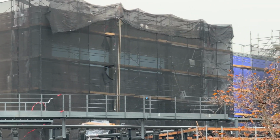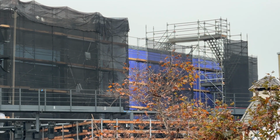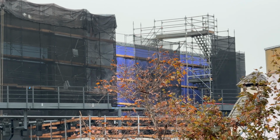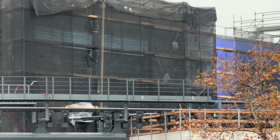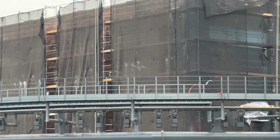And then panning over just a little bit more again, there's that purple sheeting. That's like the first layer that goes up before they start putting up that layer, and then eventually the brickwork.